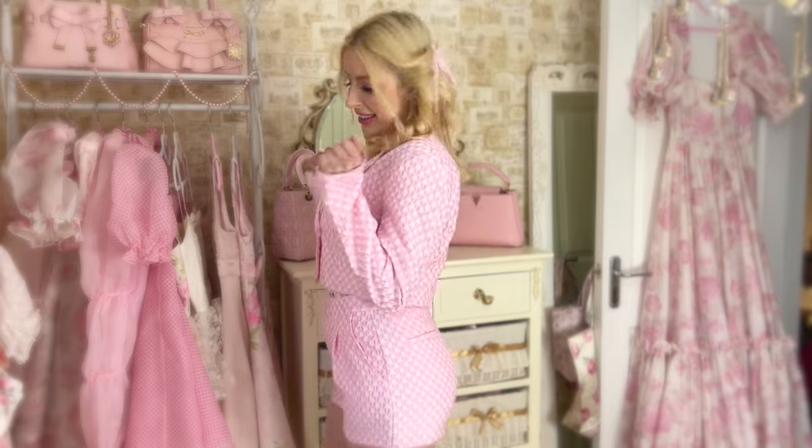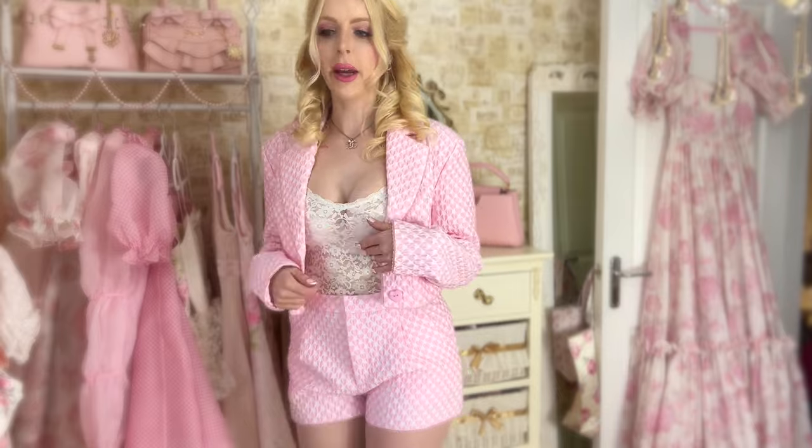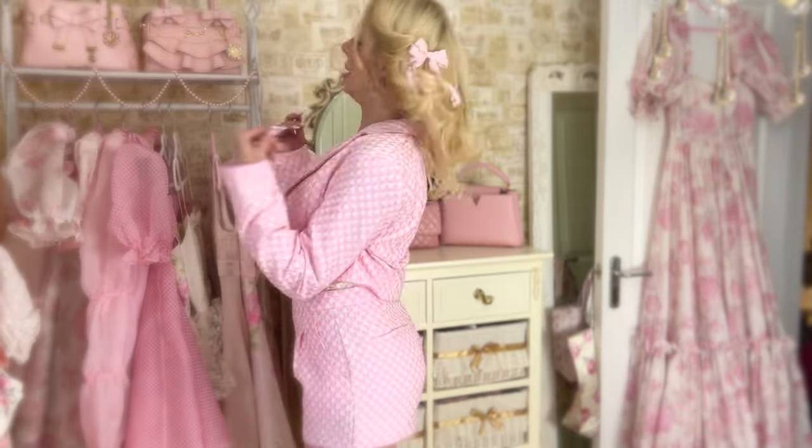So cute. So here it is undone. I think, yeah, this is adorable. This is just a vest top, by the way. I don't think I'd actually wear this top. This is just like an underdress top.